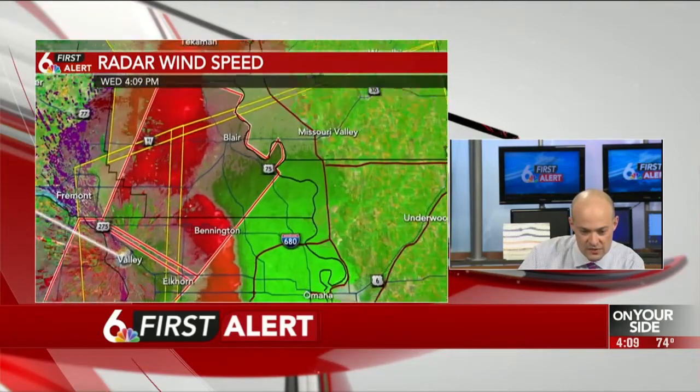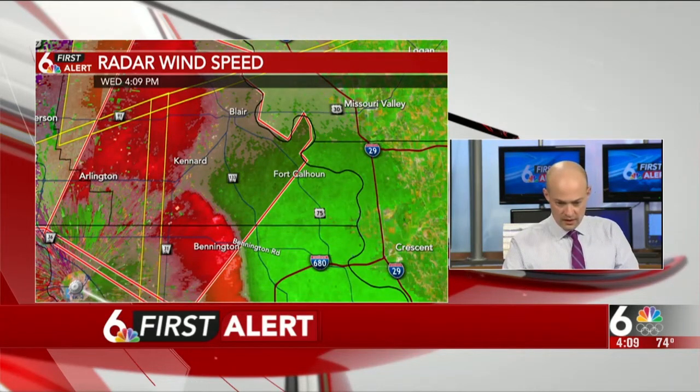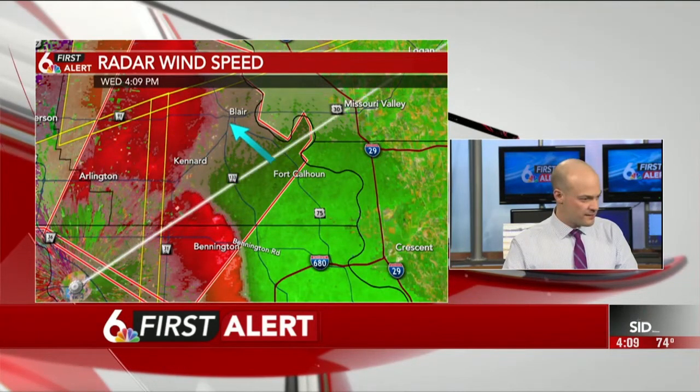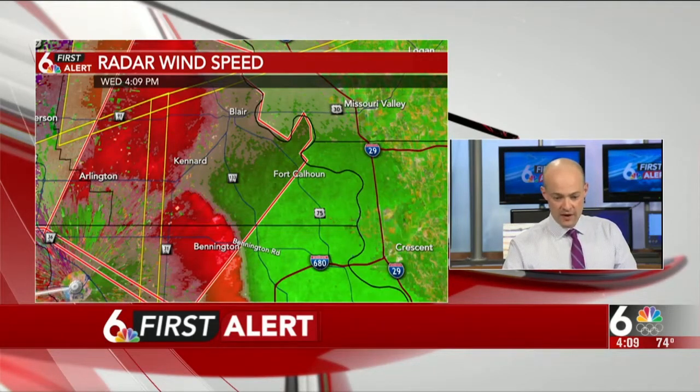But as of right now, some of the strongest gusts look like they're heading up towards the Blair area, and maybe still a little bit of a sign of rotation in this storm system. Let's see here. Right near Kennard, I would say. There's the possibility right in here. Kennard heading up the highway towards Blair as of right now. It looks like the severe thunderstorm warning for, let's see, there's so many warnings here. It looks like the one for the Omaha Metro actually has been allowed to expire.